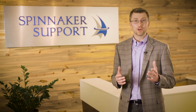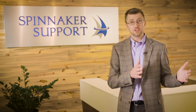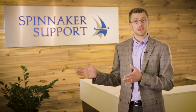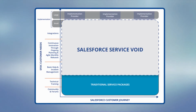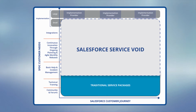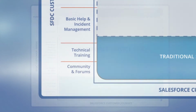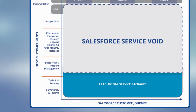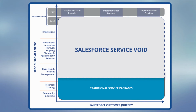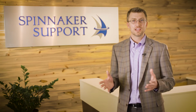As we discussed in part 1 of this video series, the Salesforce service void exists in the space between traditional support that you might get from Salesforce and services that you might get from periodic engagements with implementation providers. This graphic shows exactly what we mean by the Salesforce service void. The horizontal axis is the Salesforce customer journey through time. The vertical axis lists the needs of Salesforce customers over time, ranging from community forums and training, basic help, continuous innovation, integrations, and implementations. Salesforce does a great job with training, community forums, and basic help.